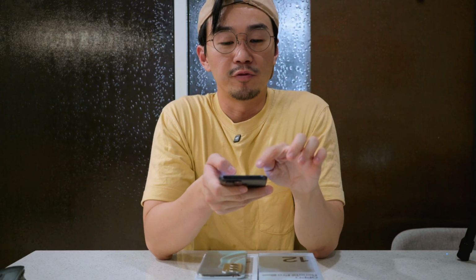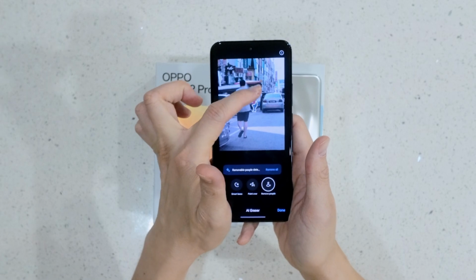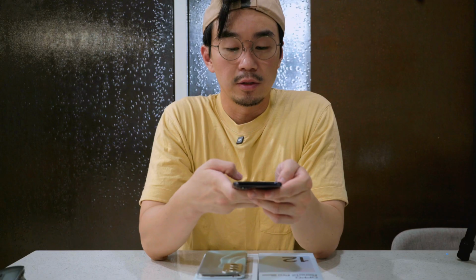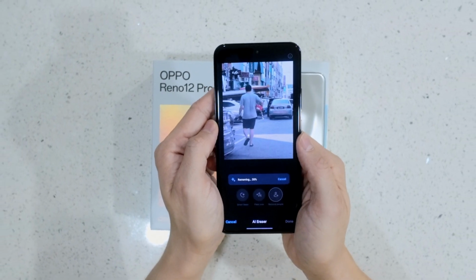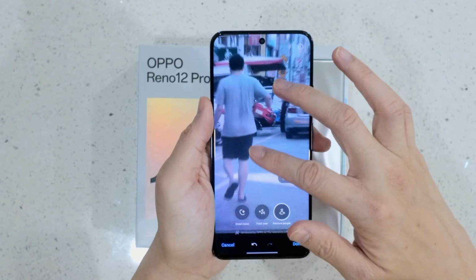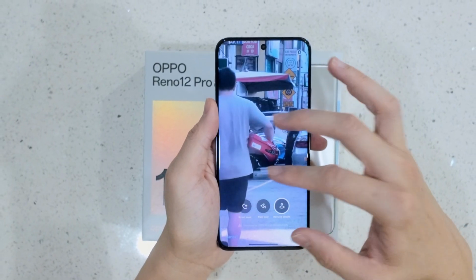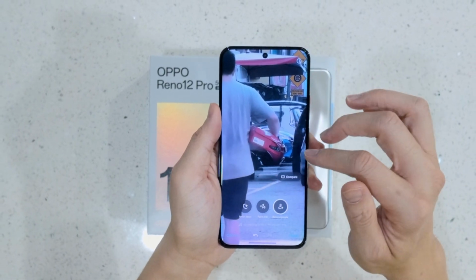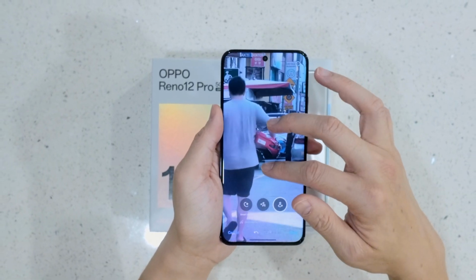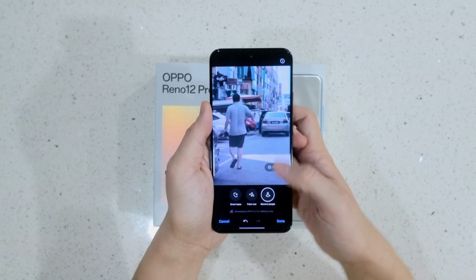Let's try and remove people. Right now, it's detected one lady behind this man. Let's remove it. Tap on remove all. It will work. It's magic. And boom. The lady's gone. If you zoom in, I mean, it's not perfect. You can actually tell that this box, which the man is holding, it's sort of implemented together with the red car at the back here. Not all perfect, but still bearable.